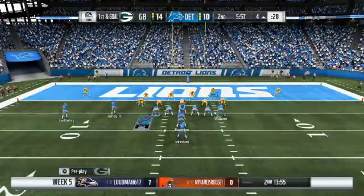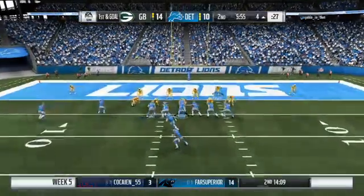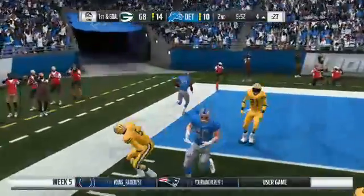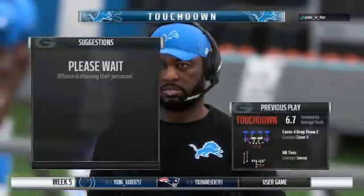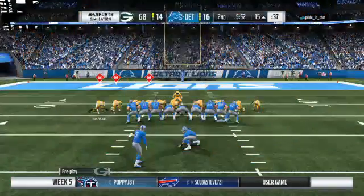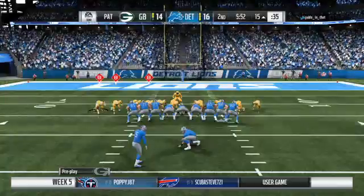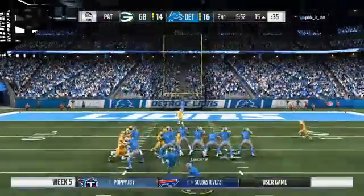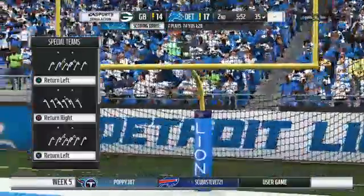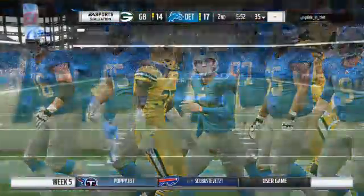Okay, we got four. Let's go, fellas. They'll try and run. This is Johnston. And he's going to take it in for a Lion touchdown. Kerryon Johnson, his 3rd touchdown now on the year. And the Lions are in for this. Extra point good by Prater. And it's now 17-14.